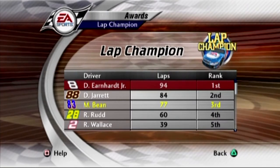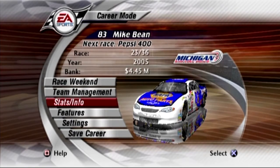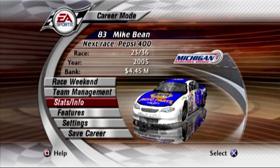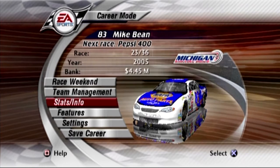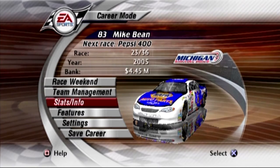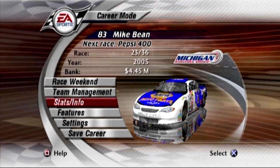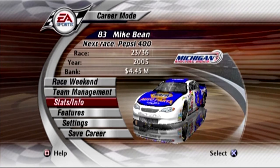Lap champion is still Dale Earnhardt Jr. Nothing's really changed there. So that's about where I expected to finish. I mean, literally, that is where I expected to finish. I expected to finish mid-pack here. I did at Sonoma. Maybe I would have had, I mean, I can't say I would have gained too much, given the issue I was having in the carousel.